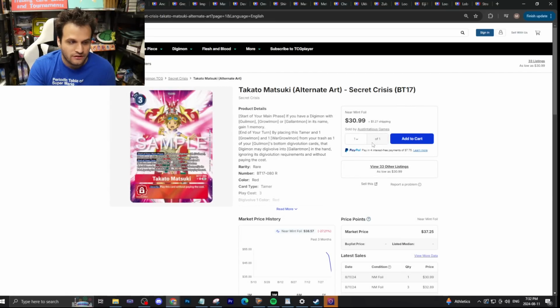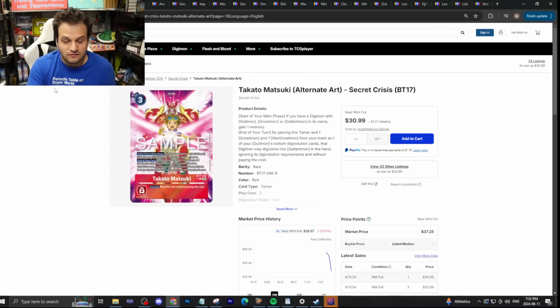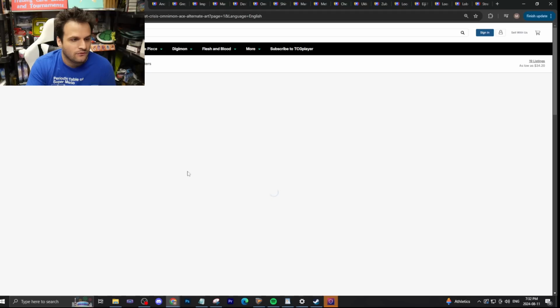Takato has fallen to 30. I'm also expecting this to keep falling because this card isn't that good. So it'll keep dropping in price for sure. The only reason why it's holding off so strongly is because it's a Gallantmon card, and my chat told me that there was a Gallantmon cult, which is why it was expensive in the first place. I don't know if that's a thing or not. I know about the Make Ancient Greymon Great Again movement, but I don't know anything about Make Gallantmon Great Again. I don't know why anyone would even try to do that, to be honest. But it is where we are, and I do expect it to go down in price a little bit more.